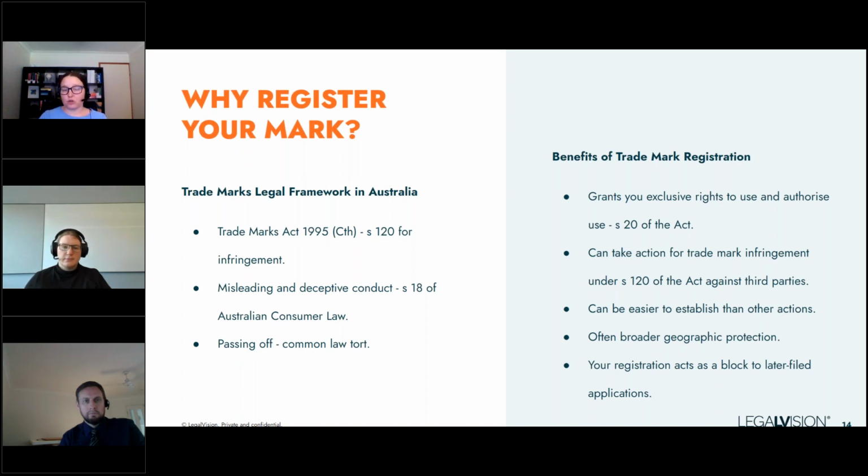Another avenue for protecting your trademark rights in Australia is misleading and deceptive conduct provisions. So an action for misleading and deceptive conduct falls under the Australian Consumer Law, which forms part of the Competition and Consumer Act 2010. This provides that a person must not, in trade or commerce, engage in conduct that is misleading or deceptive or likely to mislead or deceive. So this can arise when a party uses a trademark that is too similar to an existing trademark, whether registered or not, and thereby mislead or deceive consumers or be likely to mislead or deceive consumers.